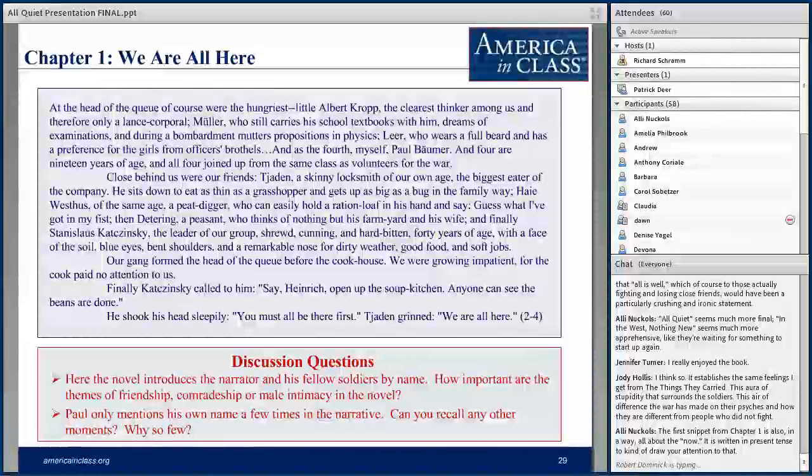I just wanted to draw your attention to the last line. Actually, Richard, could you just read the last, maybe the last three lines, beginning with "Our gang"? Because I just think this is a beautiful moment.